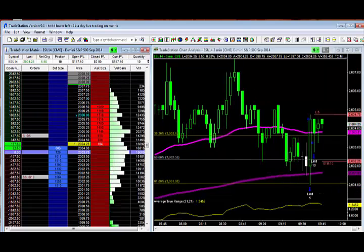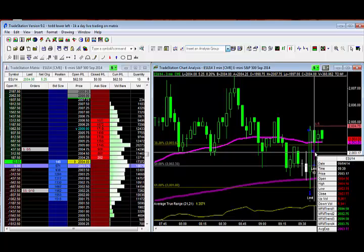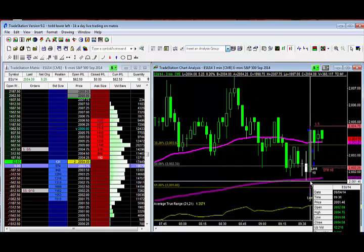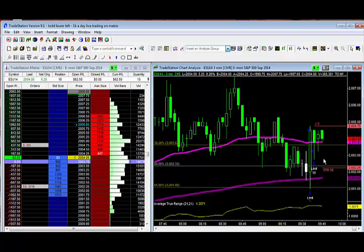All right, so what I've done now is, since we're kind of consolidating up in here, I took my order from the low of the day and moved it up to below this bar's low of 202 3/4. I'm at 202 1/4 now. 202 1/4 is where my stop is, where it was before. It was 200 3/4. So I've moved that up quite a bit. So if I take a loss on this trade, it's not that bad at all.